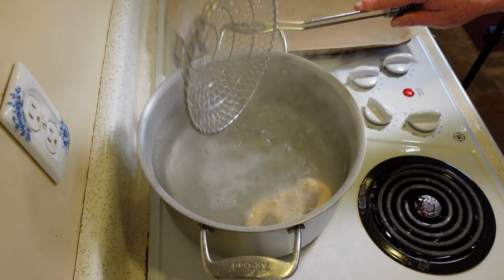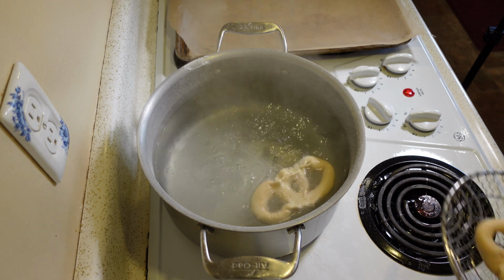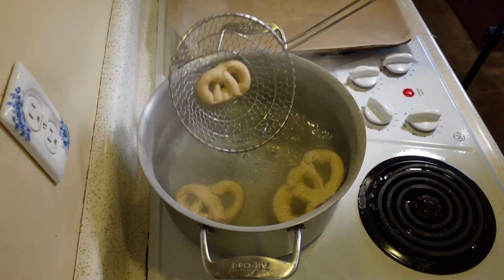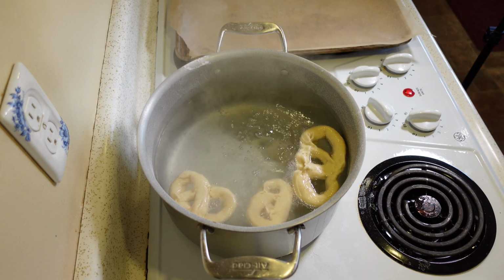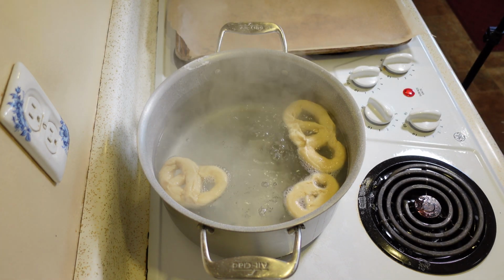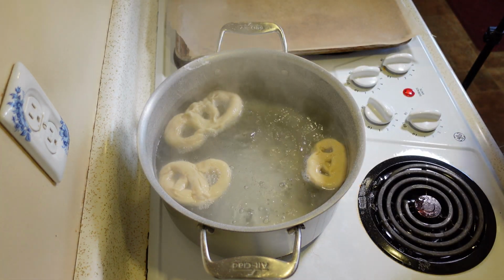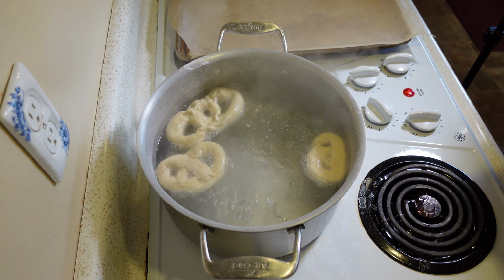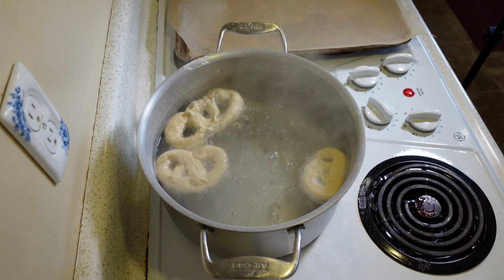Okay, my pretzels are getting a little dry here because I'm taking a little longer than I probably should. So I'm going to dump in, let's see, 2 decent-sized ones and a little guy at once. Ooh, there you go, buddy. Okay, so same thing, 30 seconds on each side. And these also are going to go onto a parchment-lined cookie sheet. And once they've rested for about 30 minutes, they're going to go into a 425-degree oven as well.